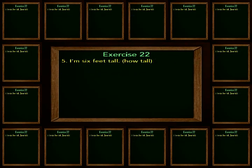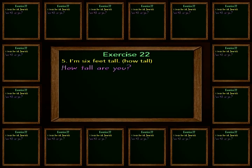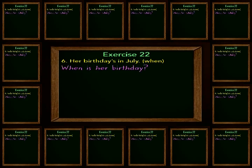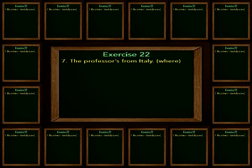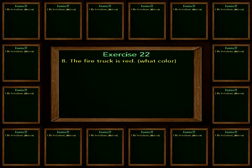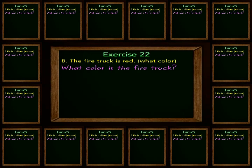I'm 6 feet tall. How tall? You wrote, how tall are you? Her birthday's in July. When? You wrote, when is her birthday? The professor's from Italy. Where? You wrote, where's the professor from? The fire truck is red. What color? You wrote, what color is the fire truck?